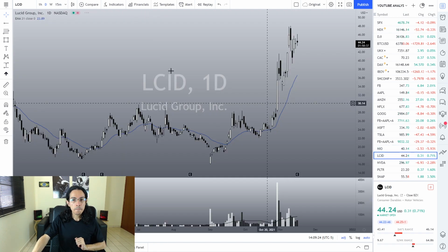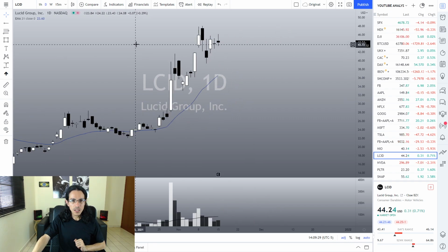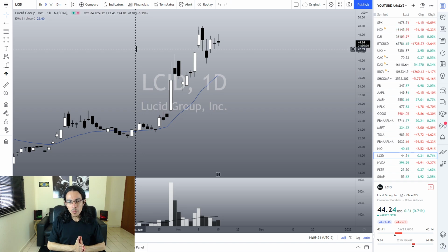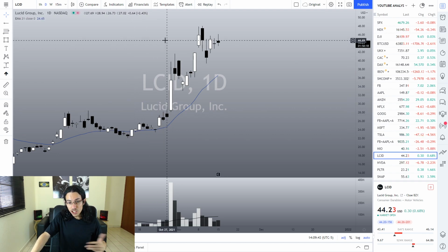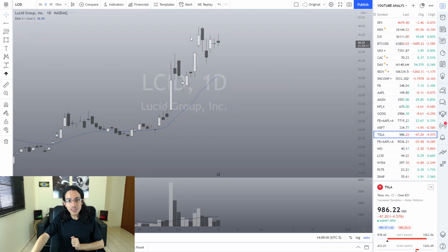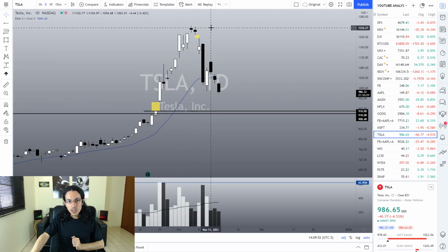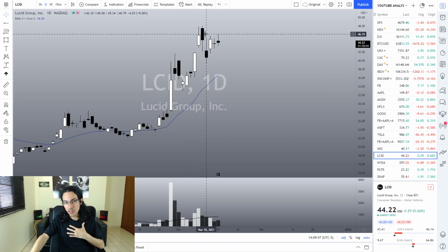And Lucid, or Lucid, I don't know how to pronounce it. Lucid is clearly, okay, here the momentum is clearly bullish. Since October 15, when it was at $22, right now it is at $44. So it is a 2x stock in 1 month. That's crazy. Again, just like I saw people buying Tesla over here, do you think now is the time to buy Lucid? In my humble opinion, it's not.